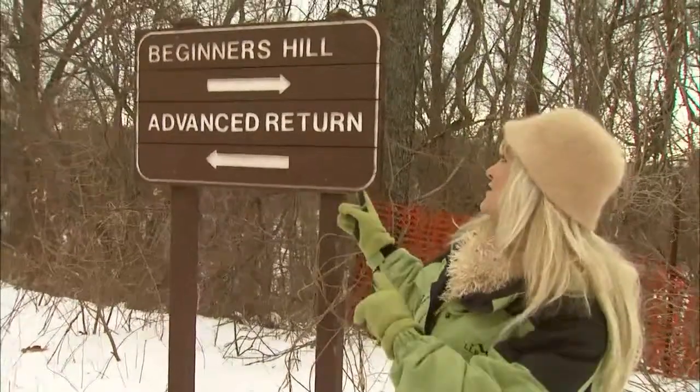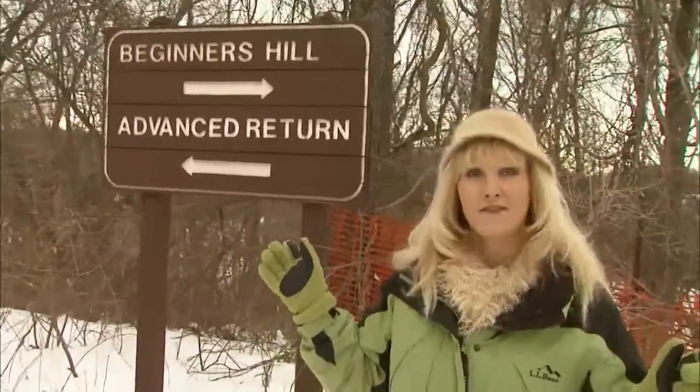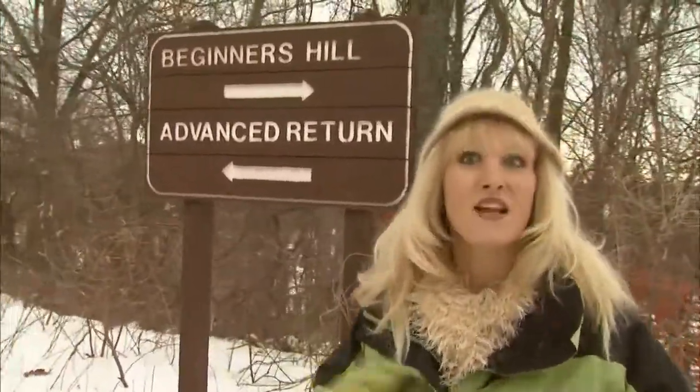So we've got a beginner's hill for those who are just starting out, and then of course we've got the steeper hills for those that are big thrill seekers.